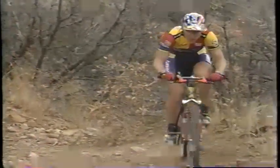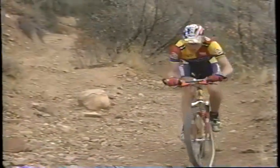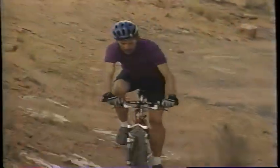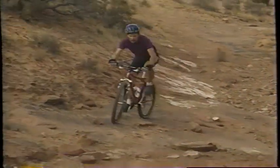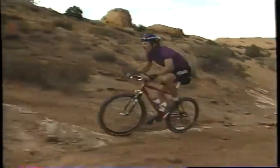On steep, loose climbs, choosing the right gear and picking a good line are key factors. Look ahead for sections of smooth rock or hard dirt for optimum traction. A lot of the times the key to getting up sandy climbs is finding spots that have better traction so you can get through the sandy sections.